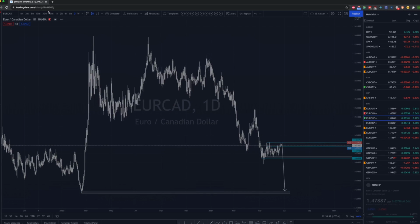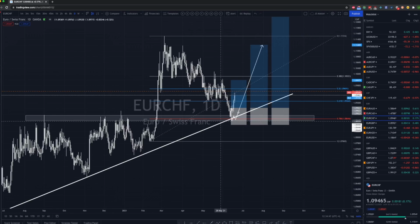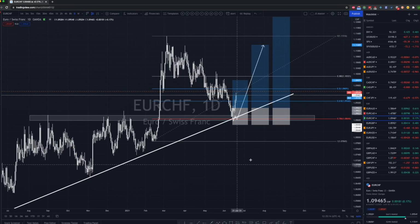EURCHF. So this one, I'm just managing a position on this pair. It's not quite at my break-even point. It's got a little bit higher to push before I move my stops to break-even. But initial targets are here at these previous highs. That's going to be my second target, just there, and then a higher high on the daily for final targets, right? So yeah, just managing a position on that one.